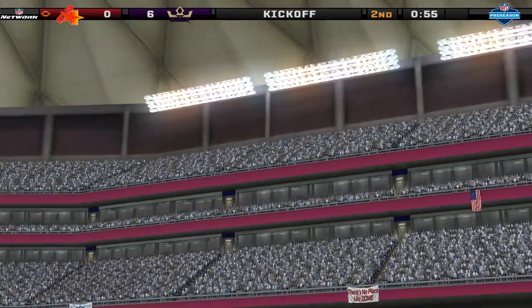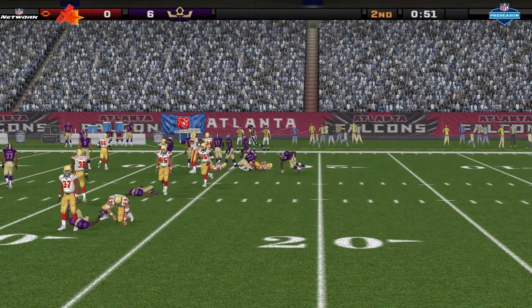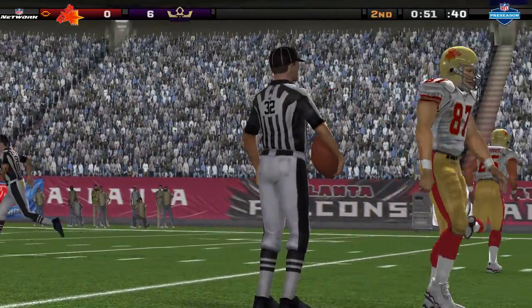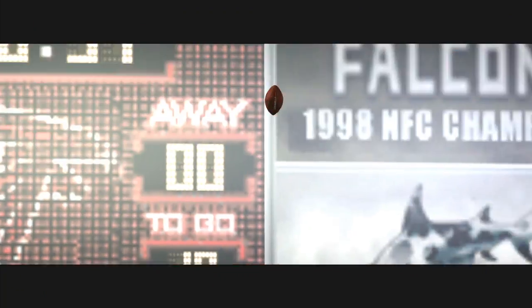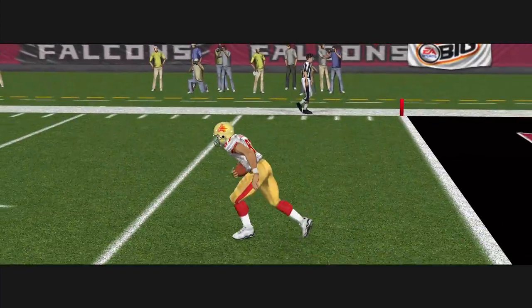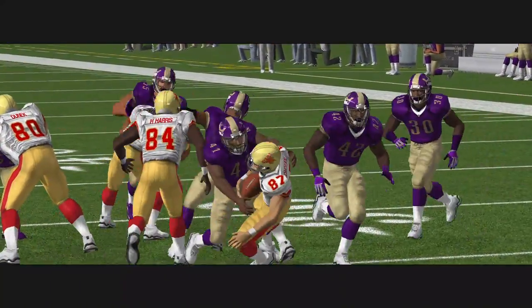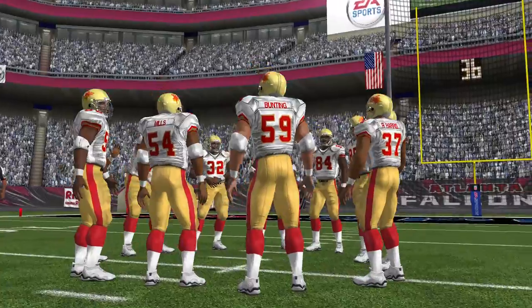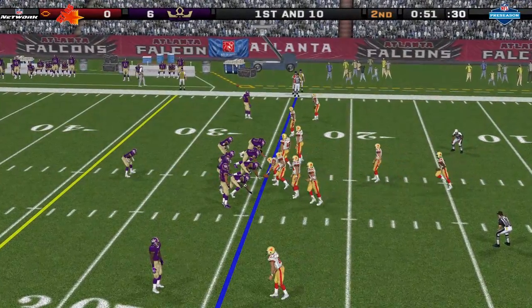Nice distance. From the three. Plows ahead. The visiting team need to score quickly as they start this drive at the 24. First and 10. Ball here on the 24-yard line.